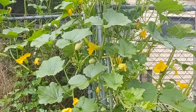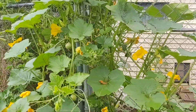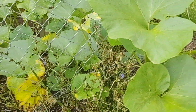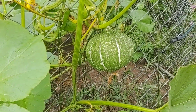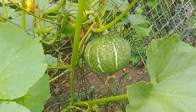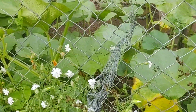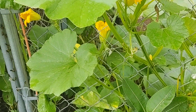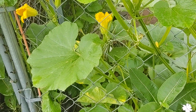See this? Look at all those flowers. Isn't that pretty? This is a different type of squash. I have no idea. Is that pumpkin? No, it's not a pumpkin. Anybody know what it is? Let us know. But the blue Hubbard is down over there. I don't know if I can see it. Oh yeah, see him? Yep, I got him.